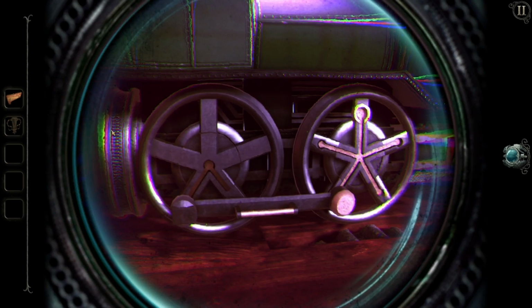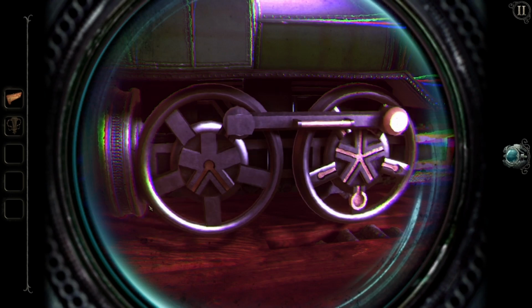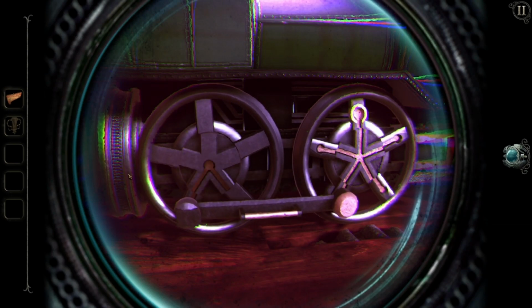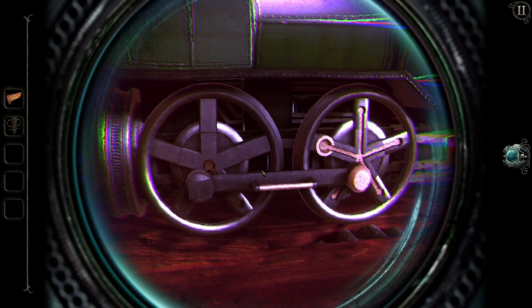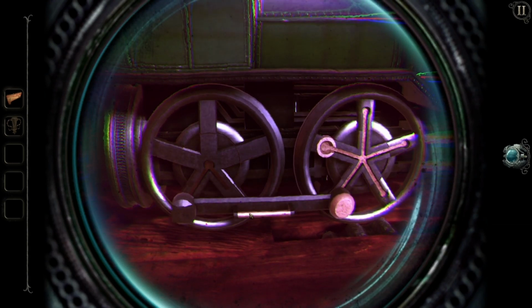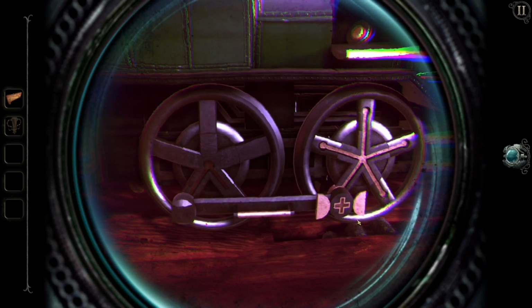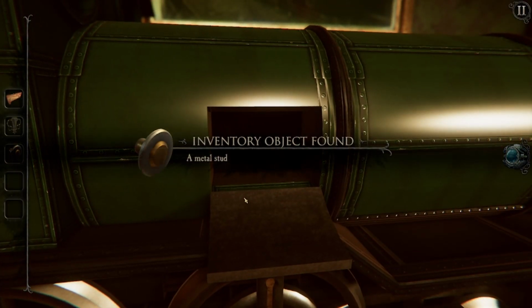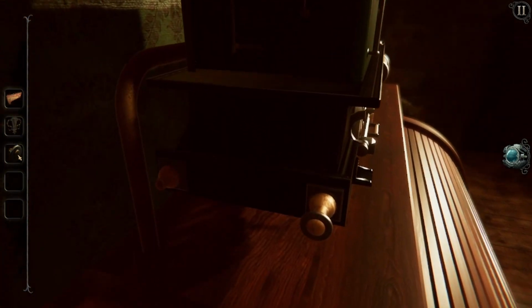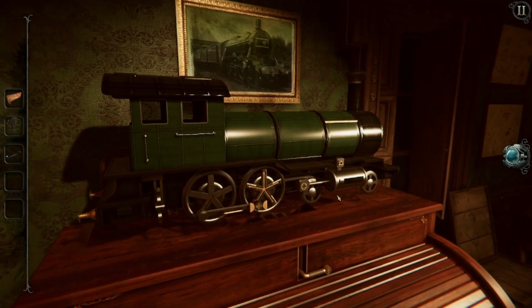Hold up. Huh. What is that doing? Oh, how interesting. Okay, I've got this now. Do it. There we go. A metal stud. That goes right on the back here. Aha! We got our metal rod. We're building ourselves a train here, folks.